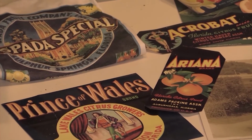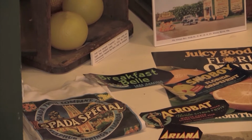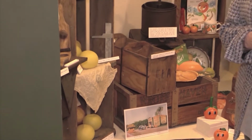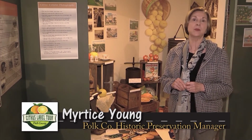From the beginning, growers, packing houses, and exchanges worked with national printers, with Florida printers eventually entering into label production, such as Bartow Printing Company and Florida Grower Press in Tampa. Florida Grower Press actually produced over 70% of all labels registered with the Florida Citrus Exchange.